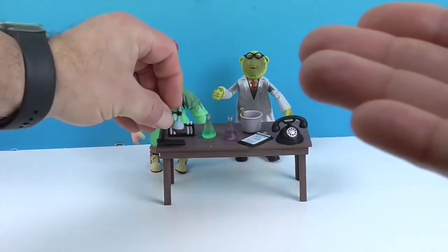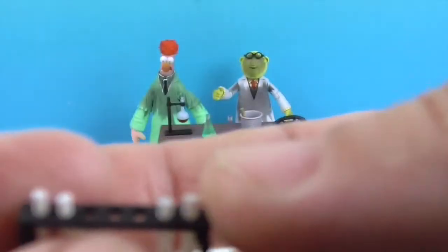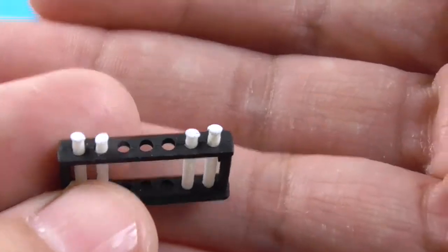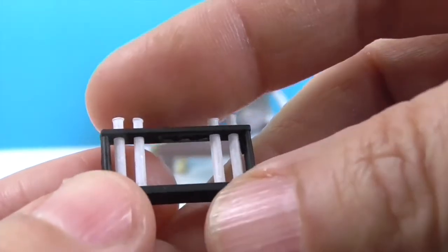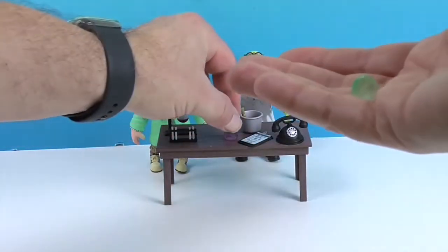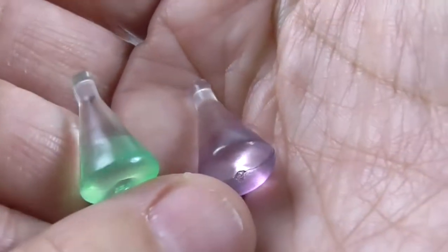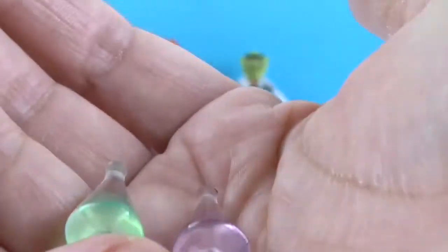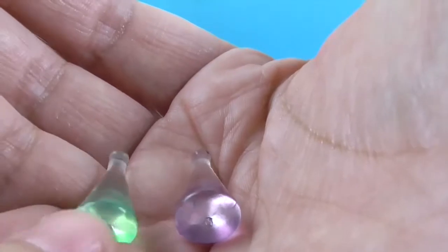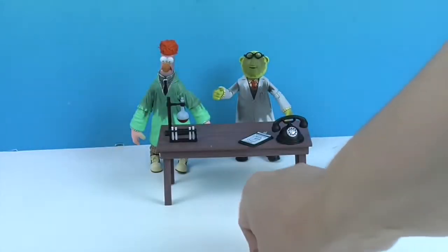And we got this little test tube rack. Wow, with 4 little test tubes in it. Let's see. I haven't tried to take them out or anything. No, they're not actually open, but that is really cool. All right. And then a beaker with some green stuff, and a beaker with some purple stuff. There we go. Got some beakers. And very cool. I like how they make it almost translucent, and it's lighter colored at the top. That's really cool.